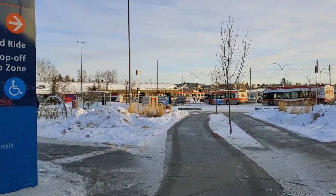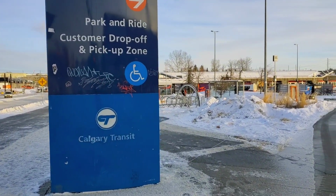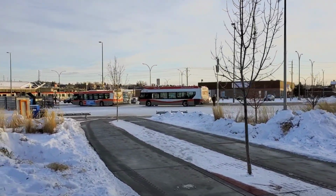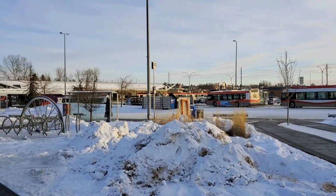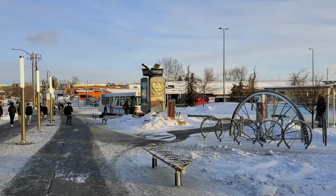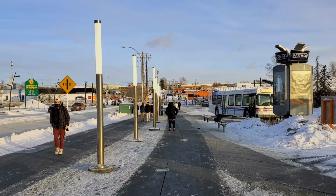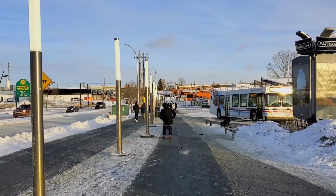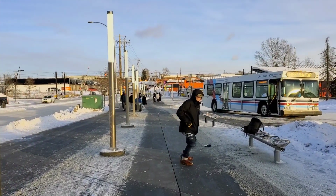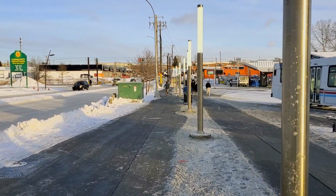And look at this Chinook Calgary Transit, and look at how many bus stops are here right now. The good thing is you can find a heated bus shelter here. So if it's cold, you can stay in the bus shelter. Sometimes during this extreme cold weather and bad road conditions, buses are delayed.